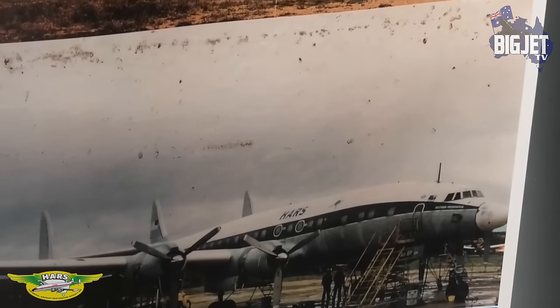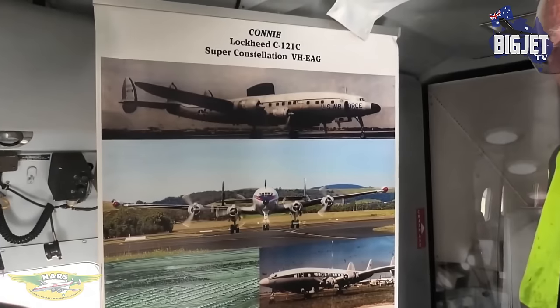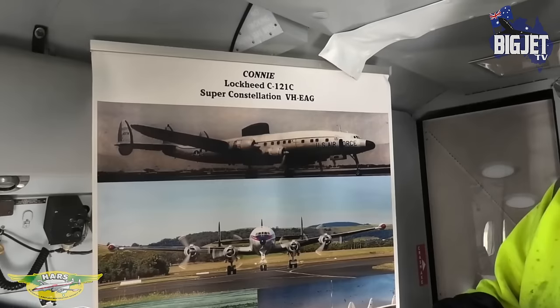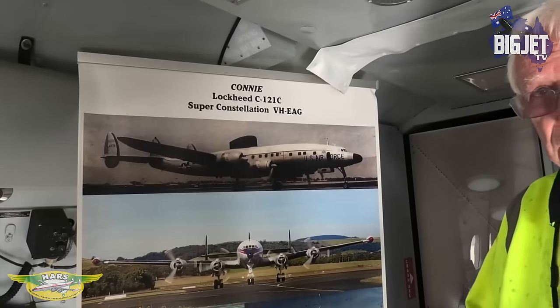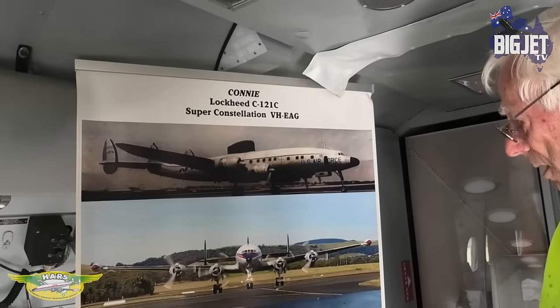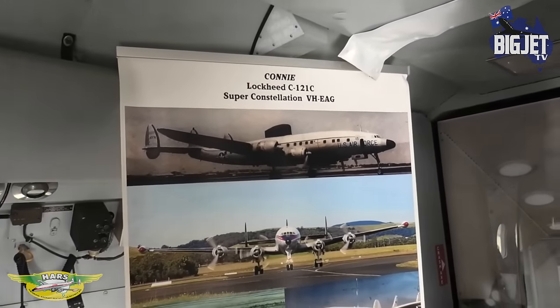Using it as a passenger, freight, and a medevac. Which, when we got it, had straps down through the hat racks, and they could make a bunk for people who couldn't sit, couldn't stand, had to lie down all the way back. And the aeroplane was also set up to run an iron lung.